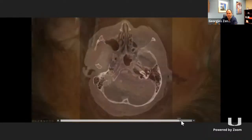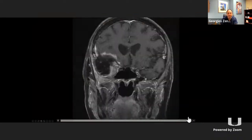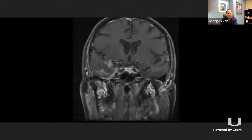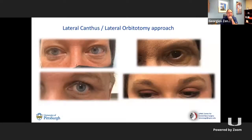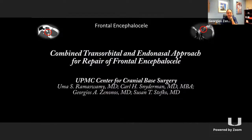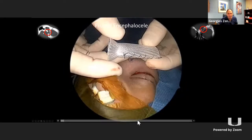then the reconstruction. Try to do as good of a watertight closure as possible, along with fat, that's a go-to reconstruction. And again, these are some of the cosmetic results that you can get. And it is actually pretty hard to see that. Of course, avoiding that altogether with an atraumatic transorbital approach, that's all better.